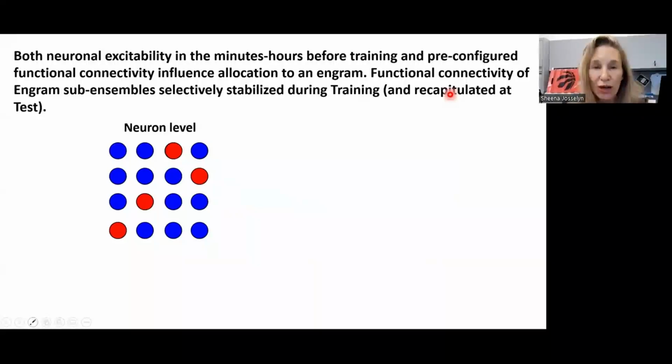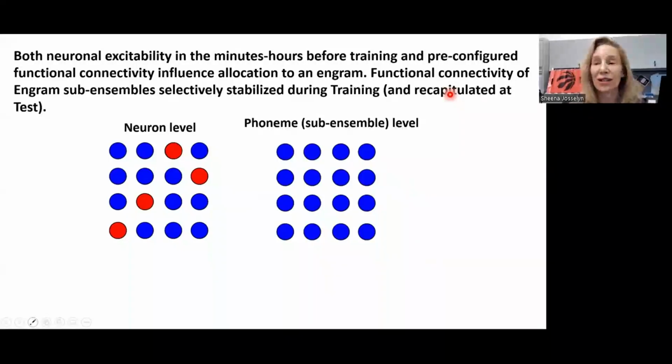Then we did a bunch more analysis. This is partly correct, but pre-configured functional connectivity also influences allocation. So the brain is not a bag of neurons. It comes to us with somehow different neurons being functionally connected. The sub-ensembles that are more excitable at the time of training, their functional connectivity seems to be enhanced by training, and it is these neurons that become allocated to the engram.